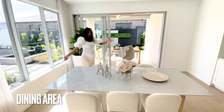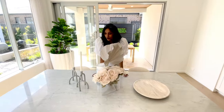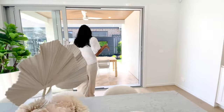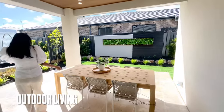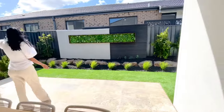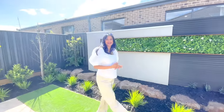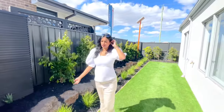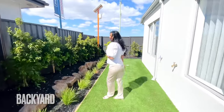And here we have the dining space. Here you can add two more chairs for 8 people, but here we have 6 people, which is so beautifully decorated and everything. From the dining, we go into the outdoor living space. Look at the upgrades, you guys. Backyard, which is quite small but good enough. Yeah, that's pretty much it.